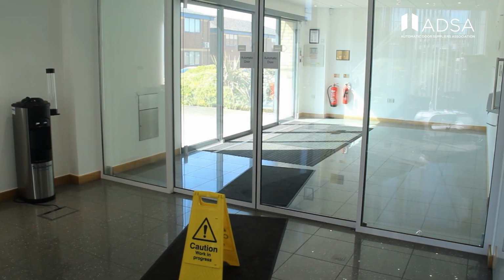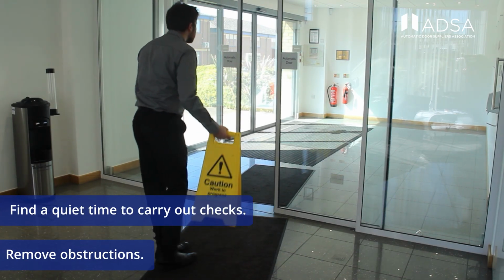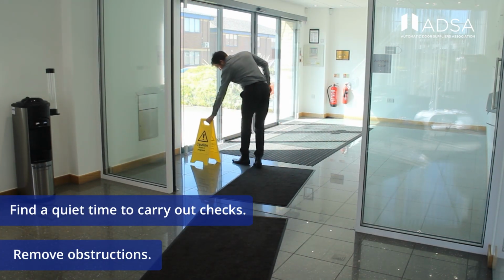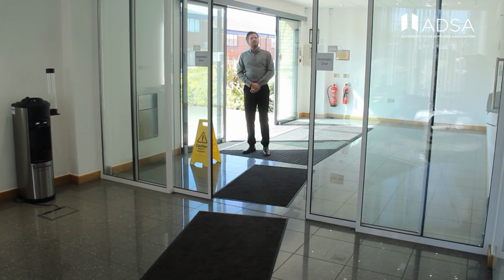It is best to carry out the occupier inspection when the building is unoccupied or avoid busy times of the day. There should be no notice boards, literature racks, merchandise displays, or other distractions or obstructions in the vicinity of the door which may congest or inhibit traffic flow.